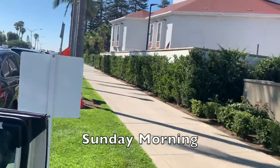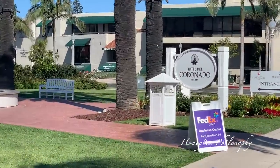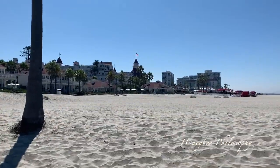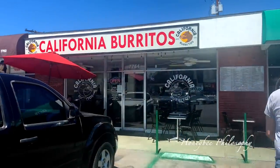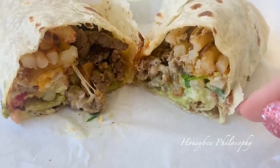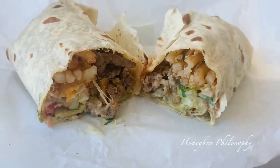We got a prime parking spot at Coronado. Gonna spend a little time at the beach here at the hotel. We're going to California Burritos for brunch this morning. So we got the California Burrito, which has carne asada, guacamole, fries, fried potatoes, and sour cream. So good.